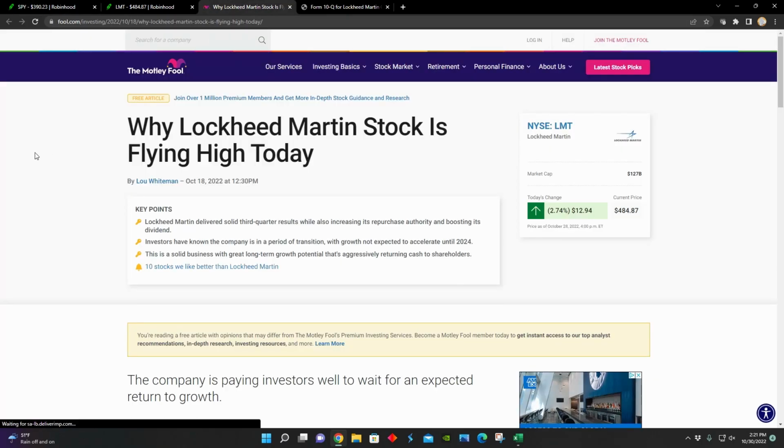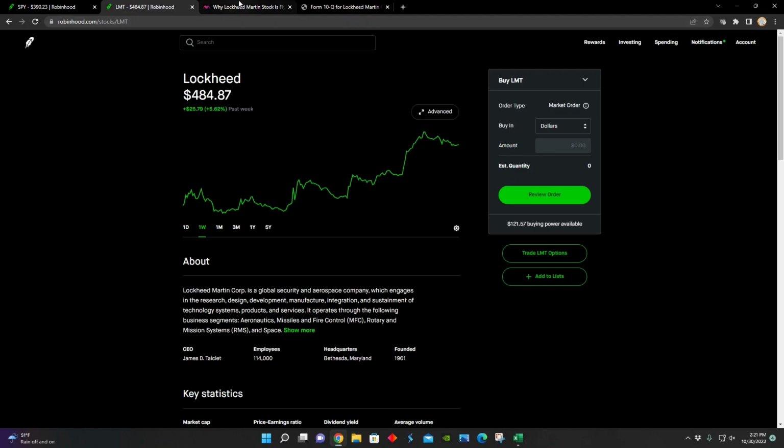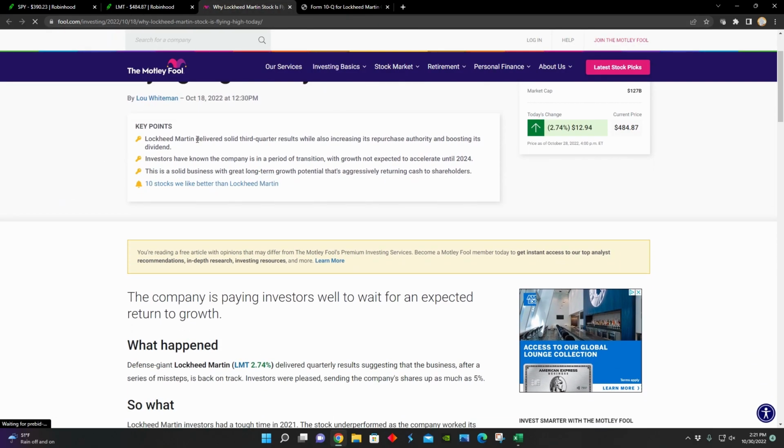And so in this article right here that I found, it basically touches on some of the key points that came out for Lockheed Martin in their third quarter earnings release. And their stock price obviously shot up a lot when they announced their earnings, as we can see right here from the last week. And so these 3 points that they make right here were pretty interesting to me. They talk about how in the third quarter, they're increasing their repurchase authority and boosting their dividends. So they're obviously prioritizing returning value to their shareholders.